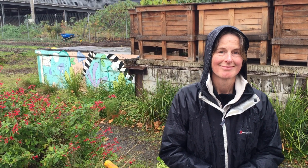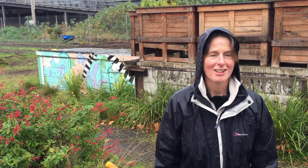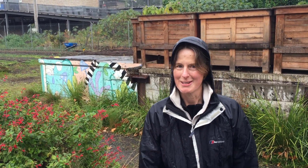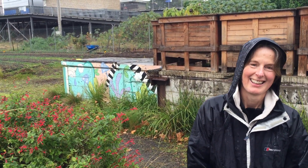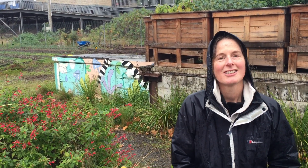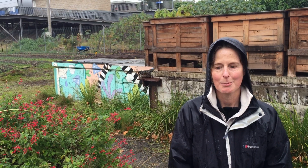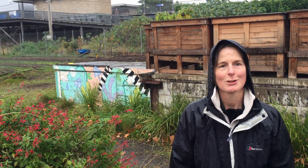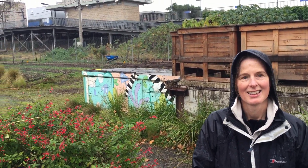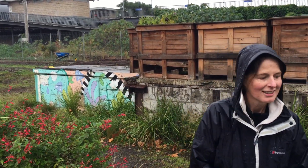Okay, and when did you start? I started here in July last year, so this is my dream job, so I'm very happy here. And you were saying earlier that you also work in a community garden in Camberwell, is that right? I do. Yeah. It's called CamCare, so it's much smaller than this, but similar objective. It grows food for people in need. So. Yeah. All right. So should we have a bit of a wander around?